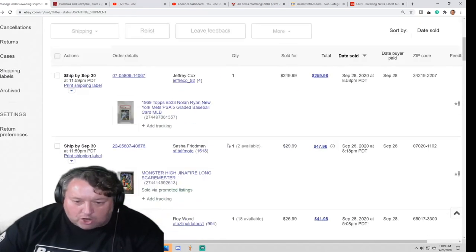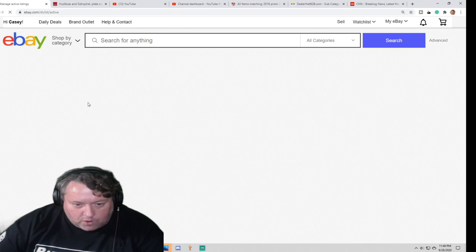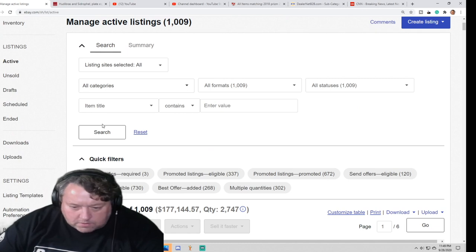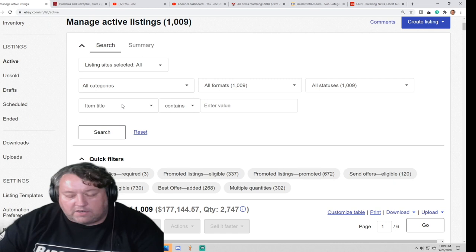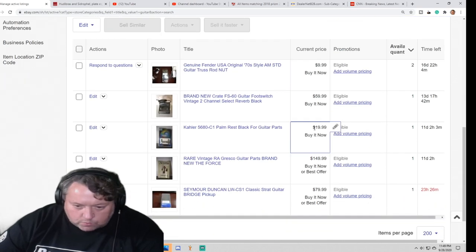You know, another guitar item. I can't remember the name. Let me see this right here. Let me go on my listings. We had over 1,200 listings up, and I'm probably down to... where's my total listings number? 1,009 listings again. I need to do some auctions. Let me just see this really quick here. Guitar. This is a vintage one.